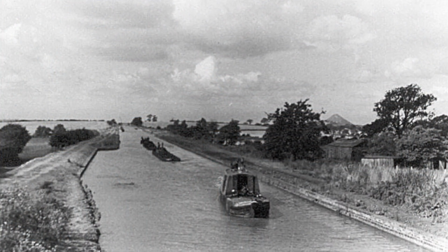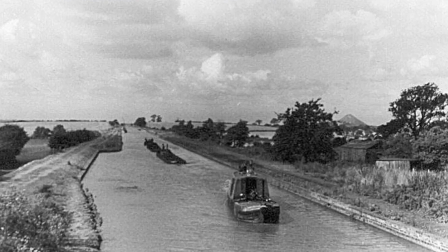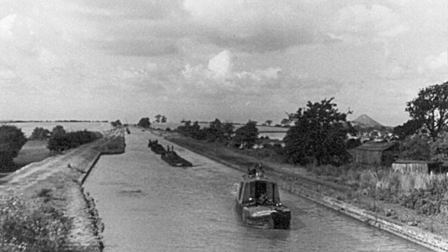In the last couple of episodes we were exploring the Cannock Extension Canal, the canal that linked northwards from Pelsall Common out to the coalfields of Cannock and Hednesford. Now, I may have reached the end of the trail for the Cannock Extension Canal, but I certainly haven't reached the end of the canals in this area.